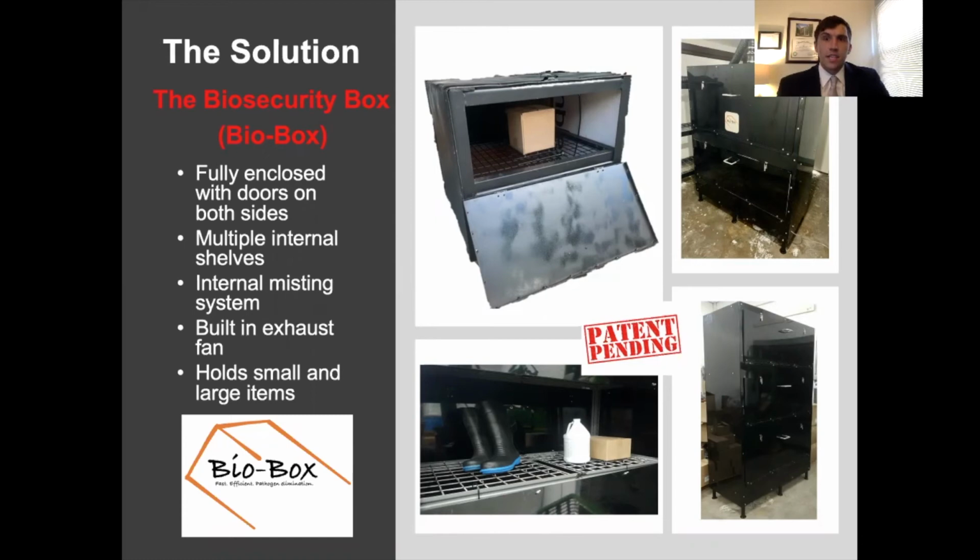This is a box that has doors on the dirty side and the clean side, dirty side being the outside of the farm, clean side being the inside of the farm. It has multiple internal shelves, as you can see in the picture on the right, on the bottom, and in the middle here. And it has an internal misting system. This internal misting system emits chemicals 360 degrees around all the objects that are placed on the wire shelf.